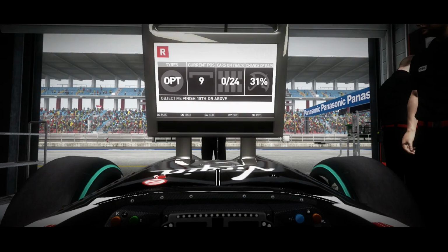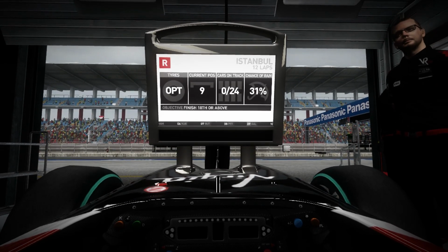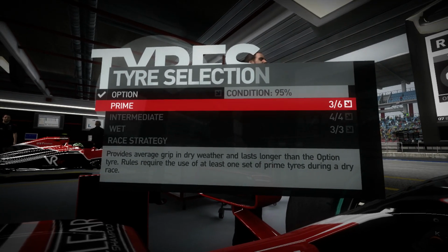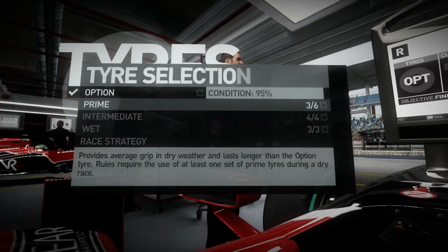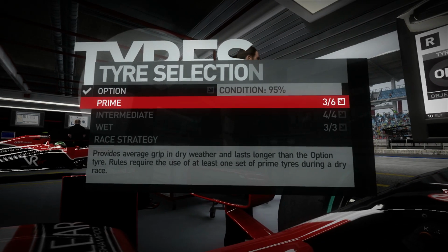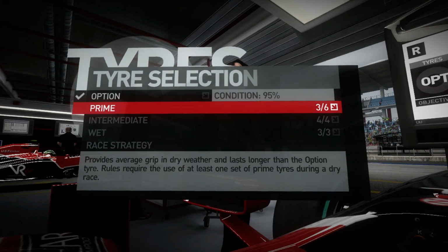Here we go then. It's race day for the Turkish Grand Prix. Let's have a look at the strategy for today's race, starting on the options and going for the primes. I'm not too sure now that we started a lot further up the field. Oh no, we can't, because we're in the top 10, so we have to start on the option tyres. This could really harm us, unless we have a huge gap to people behind us, so we can still manage to get a bit of a miracle and get out okay.